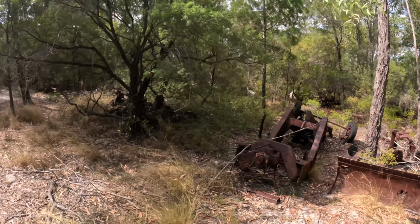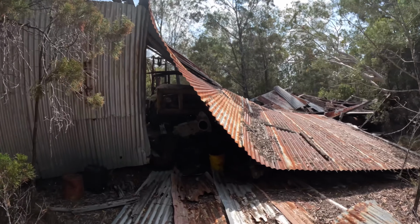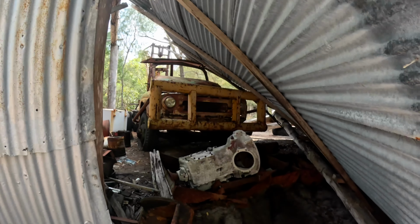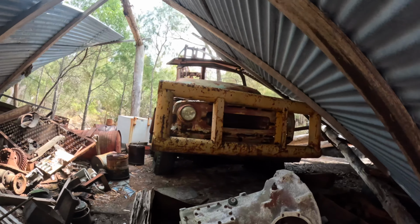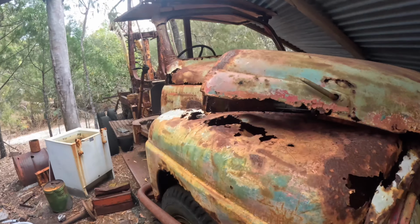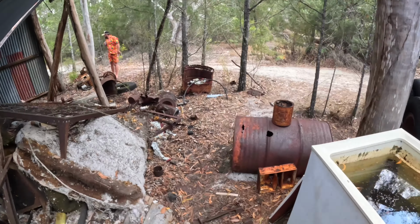Oh, it's a big old thing. Oh, look at the old rig in here. Barn find. Oh, we're on. Woo-wee. Look at this big old rig. I'm in. Look at this big old, it's almost like Mater out of Cars. Personally not really into the houses and stuff, but I'm definitely into all the old rusty cars and trucks and machinery. They're pretty cool.